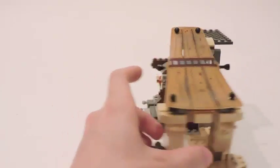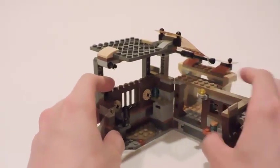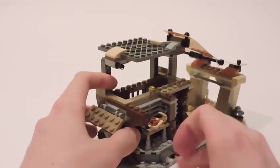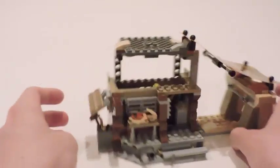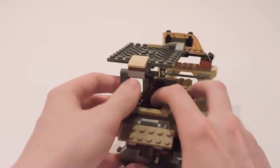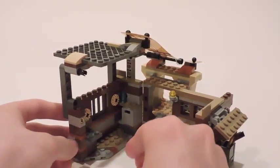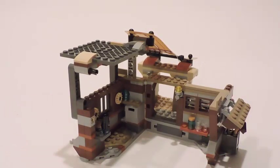And as you can see here, one of the big features is that you can move this around and pose it any way you want to. If you want to close it all up, that's what it looks like with it all closed up. If you want to open it up partway, you can, like that. Or you can have it all out like this, to just give Unkar Plutt some more space to move around in.